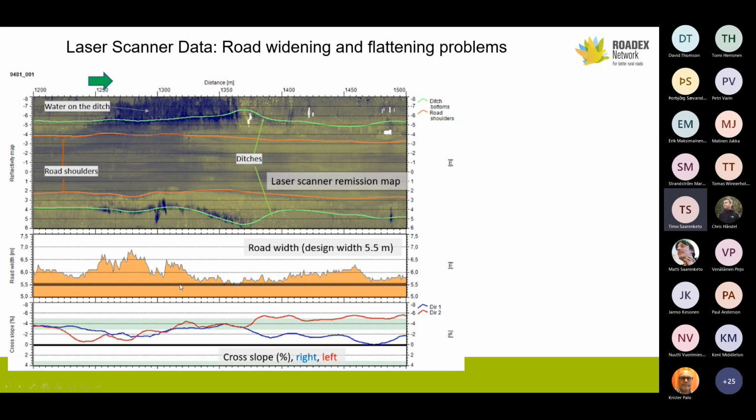But the next slide here is road width. For instance, in this road the design width was 5.5 meters. In this case, you are seeing that the actual road width is more than 6.5 meters. You can see exactly on this page also that you have water in the ditches. And you can see also that the cross slope is not within the target range. The cross slope is about 2% or less, so the road is much too flat.